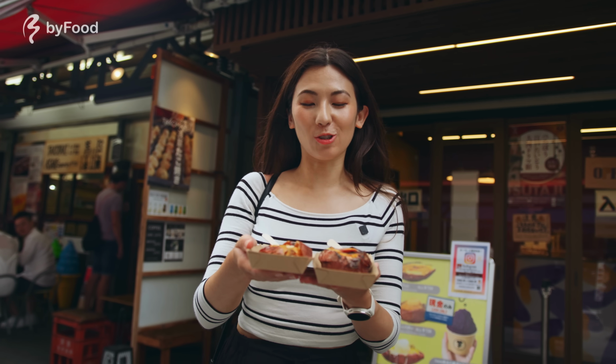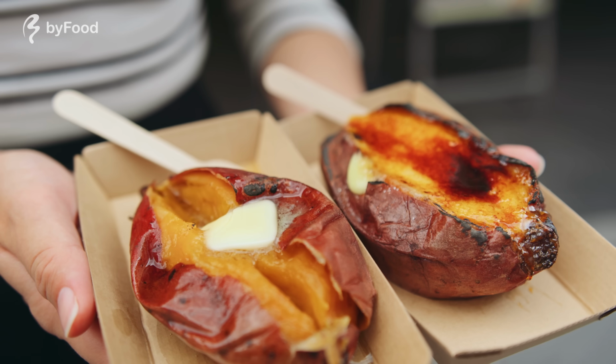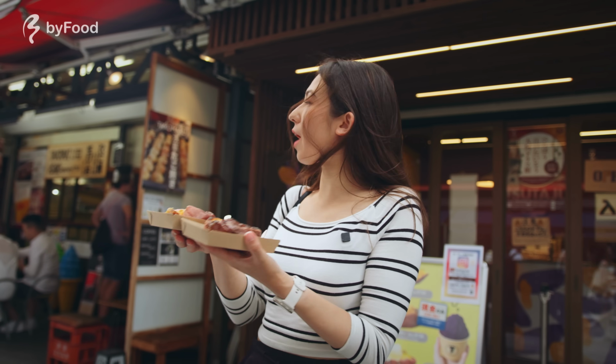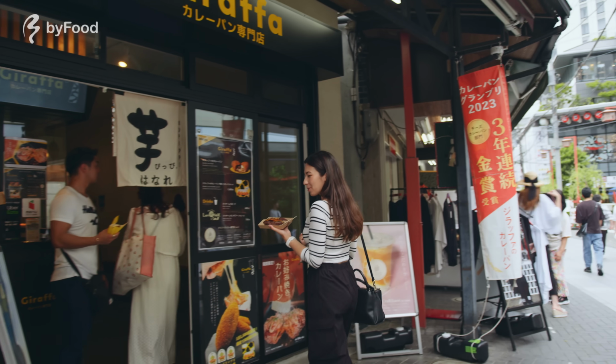Smells really sweet and delicious too. Look at this melty butter. Oh, that looks so yummy. Okay, so I have to go to the eating area, which is 5 doors down apparently. So let's go over there and eat.